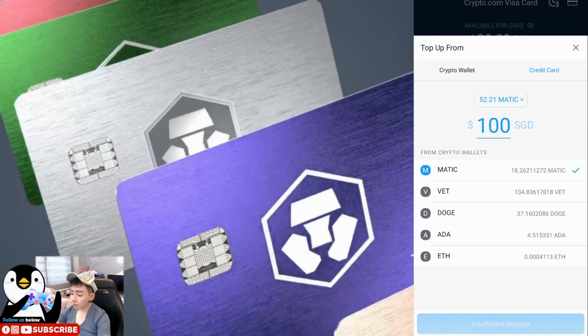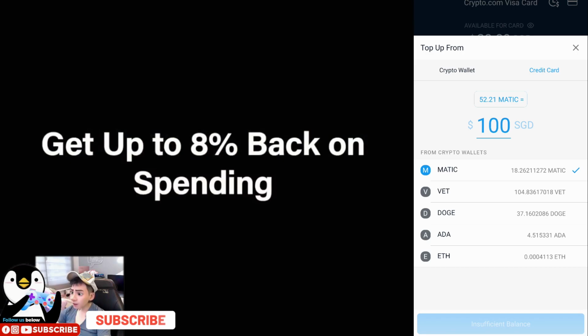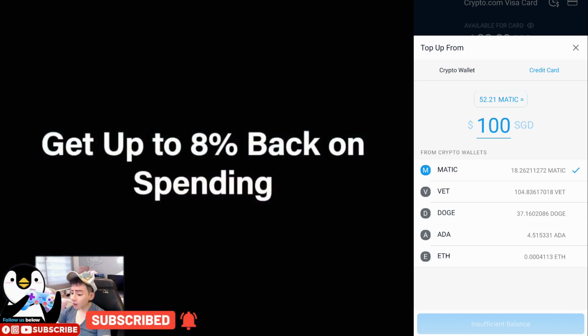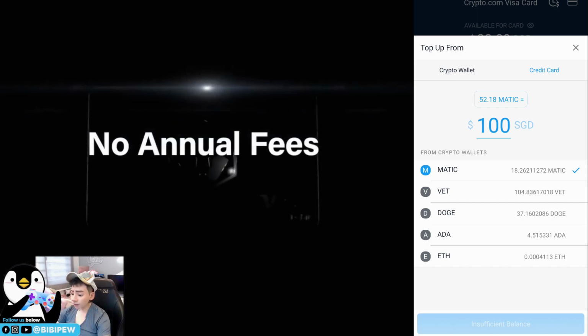One option is using your crypto wallet, where you use your crypto to top up your CRO card, but do not use it because there will be a fee. I can't remember what that fee is called, but it will definitely be higher than the method that I'm going to teach you now. Next, you just select your credit card.